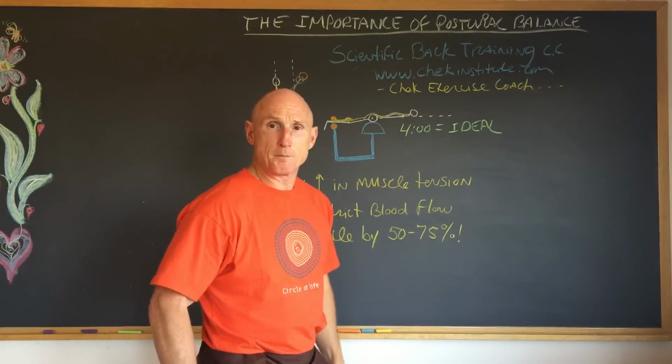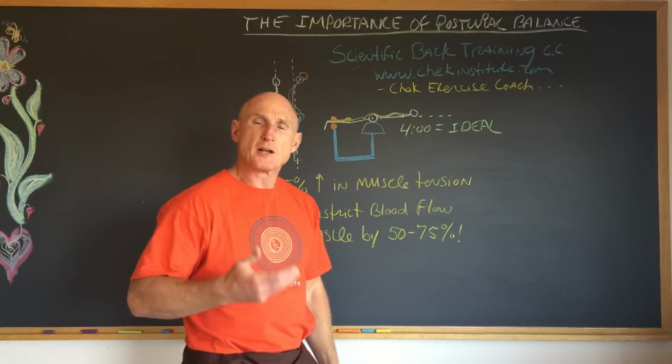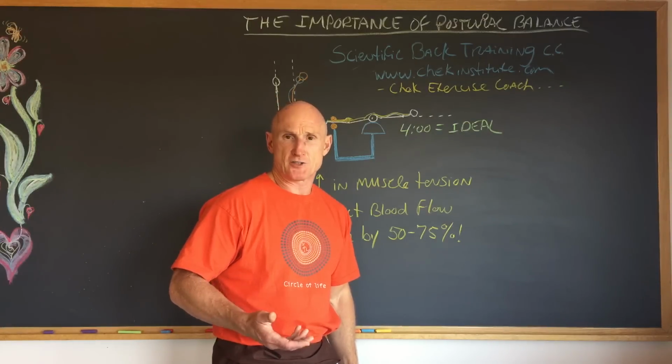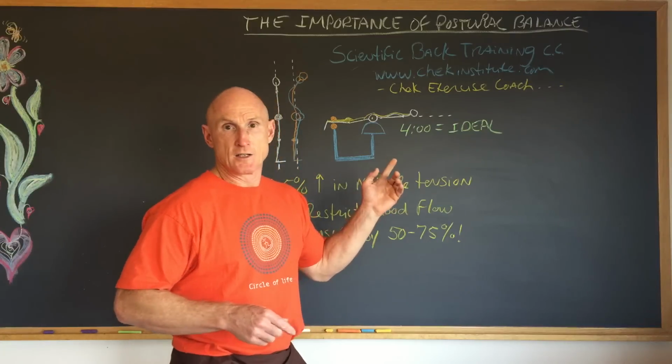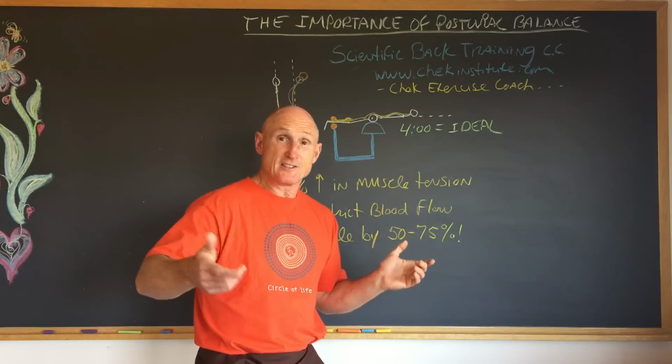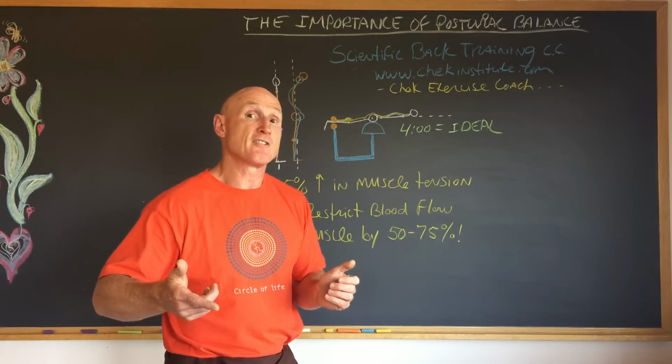If you can hold that position for 4 minutes, research shows that you have pretty much optimal conditioning in your postural system. The shorter the time frame you can hold that, particularly relative to the kinds of weights you're lifting, the worse off you are and the more likely you are to have pain.